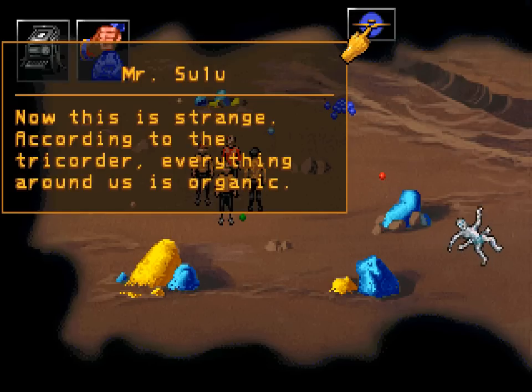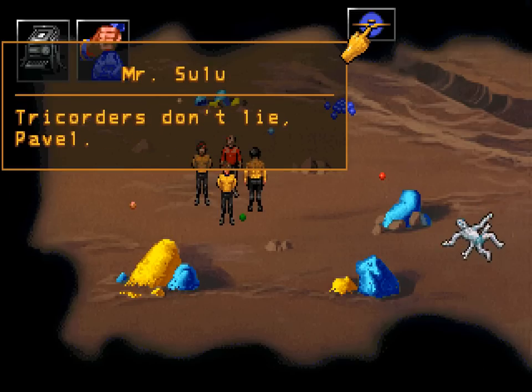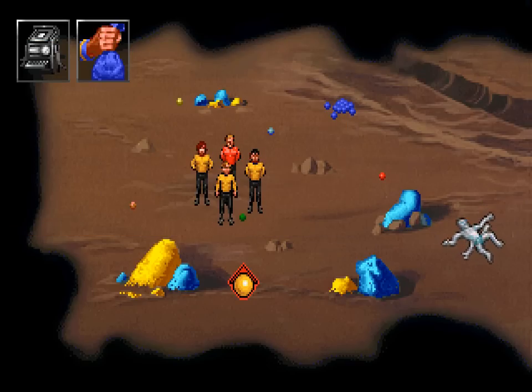Now this is strange. According to the tricorder, everything around us is organic. But it feels like minerals to me. Tricorders don't lie, Pavel. It could be a deception, Captain. Okay, that was the short version of that dialogue, I guess.